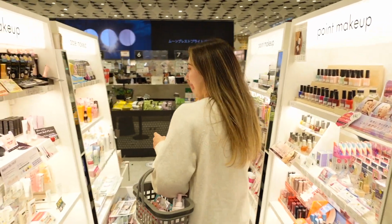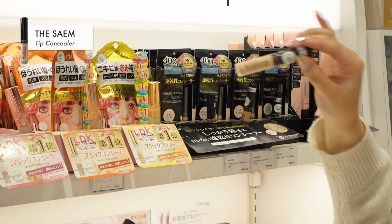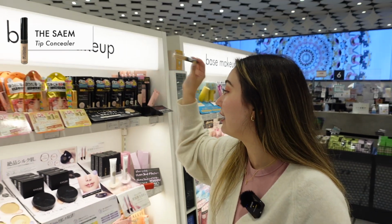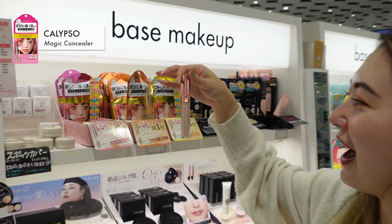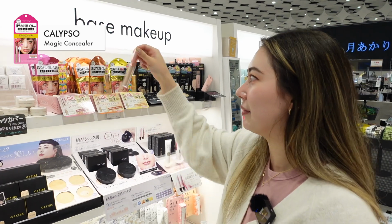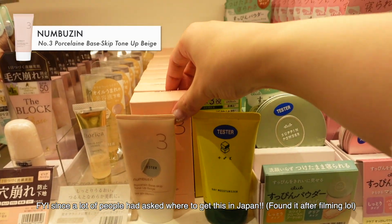Now we've got base makeup, we've got concealers. Oh, my favorite concealer of all time. Yes, it is a Korean brand, but it is so good and it is so cheap. This one has also been popular for so long, the Calypso one. Oh, they changed the packaging. I had tried this one in the past before it got a renewed packaging, but it's a really nice creamy concealer as well. We've got some makeup bases, Candy Doll.